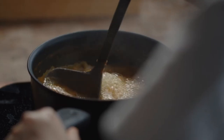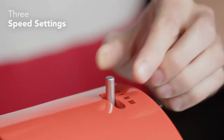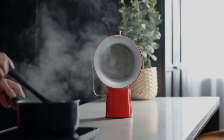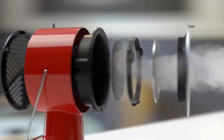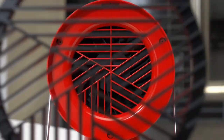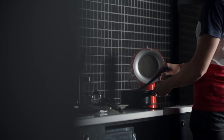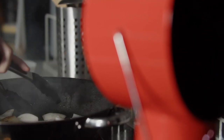The idea that everyone deserves to live in a healthy and cooking environment is what drove this project from the beginning. As the world's first portable kitchen hood, air hood is designed with a very small footprint that allows you to easily place it directly near the pan or pot when you cook. The air hood redirects the cooking fumes out of the way and filters it to keep you safe from toxic fumes.